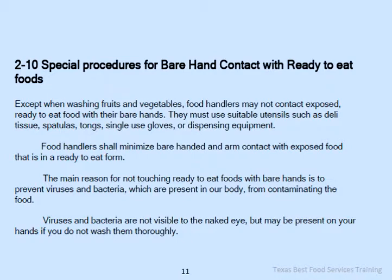Special procedures for barehanded contact with ready-to-eat food. Except when washing fruits and vegetables, food handlers may not contact exposed ready-to-eat food with their bare hands. They must use suitable utensils such as deli tissue, spatulas, tongs, single-use gloves, or dispensing equipment. Food handlers shall minimize barehanded contact and arm contact with exposed food that isn't in a ready-to-eat form.